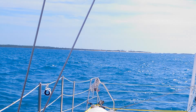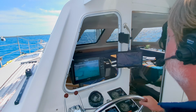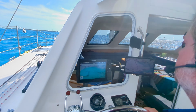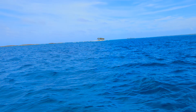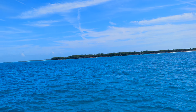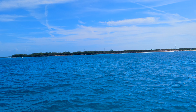Yeah. We're heading that way. There are rocks on the starboard side. Yeah. And this boat coming up, we should be passing on our port. Looks like that's going to hold true. Shooting a gap. One's on the port side, the other's on the starboard. We are trusting our charts to be accurate.